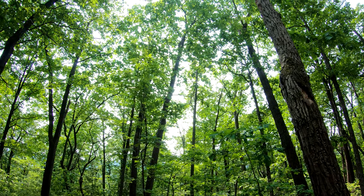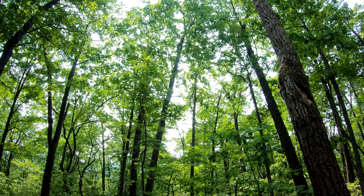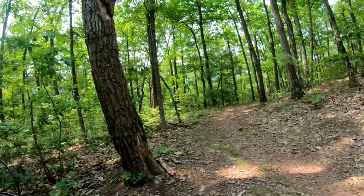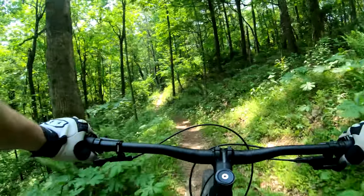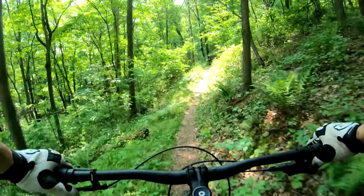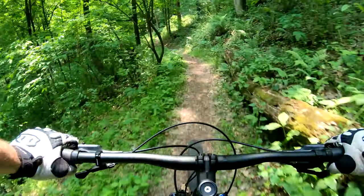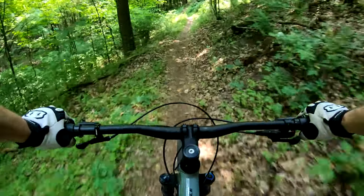I guess this is the outside corner of the trail. I think it starts to wrap back around now, back that way. Here's the downhill section I saw.